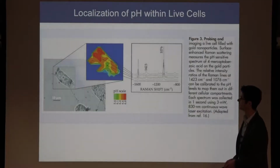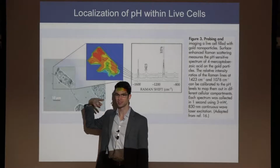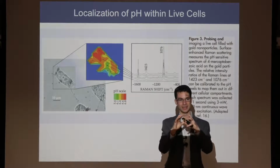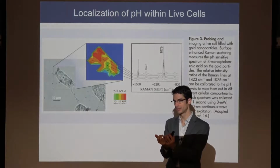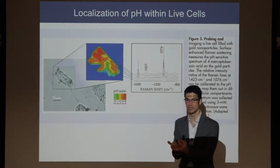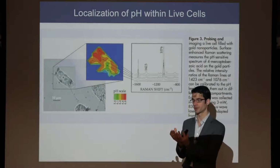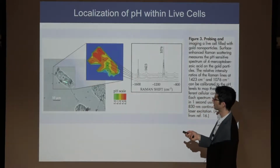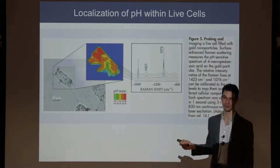So for example, you can get these cells to endocytose these nanoparticles. So they take them in, and if you have a chemical monolayer on the SERS active nanoparticles, you can actually detect the pH based on whether, say, you have a basic or acidic group on the nanoparticle, that can be used as a pH probe. So you take this cell and you put it under a SERS microscope, and based on the strength of the signal, you can detect what the pH is in different parts of the cell.